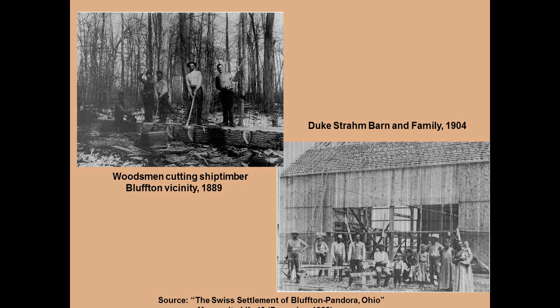Here we see, for example, in 1889, they're doing it for ships, but even as late as 1889 in Northwest Ohio, they're going out in the woods in the wintertime and felling the old growth timber to actually hew the logs and shape the logs for shipment, probably to Toledo, somewhere along Lake Erie, for the construction of various ships. And then, of course, the Swiss settlement in Bluffton, Pandora, Ohio, they had just about finished the construction of that timber frame barn. You can see it is quite late, 1904. So the building traditions oftentimes, particularly in the more conservative religious communities, tended to stay longer than they would have maybe in the communities that were closer to the urban centers.